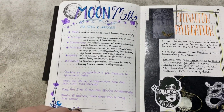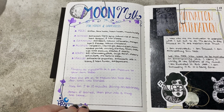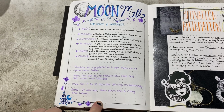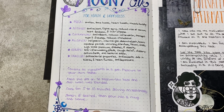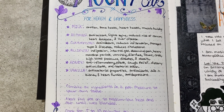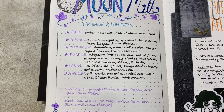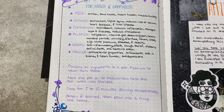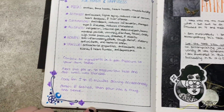This is my moon milk recipe. I love moon milk. Moon milk is so delicious. I'm not going to get into a big thing on moon milk, but go look it up and do research if you don't know what moon milk is, because it's pretty fascinating. And this is my recipe for it. My recipe is just simple. It's for health and happiness. And I put here the actual physical benefits of the ingredients, not the spiritual ones. Then the little directions that I have, and there you go. Moon milk, and of course I drew all this because I could.